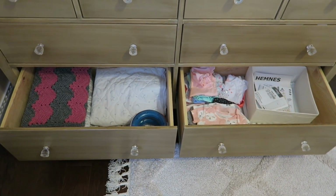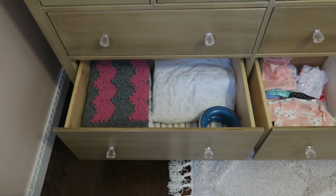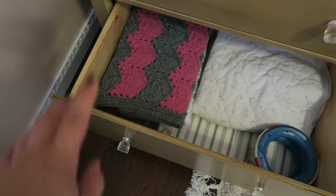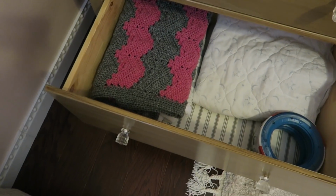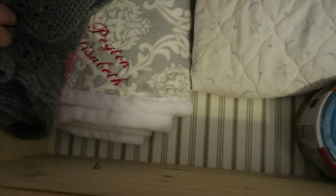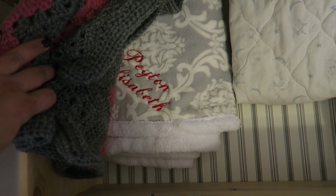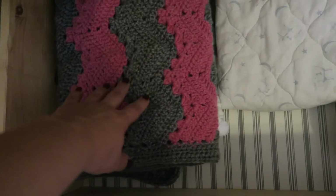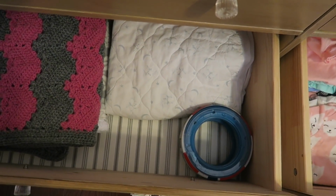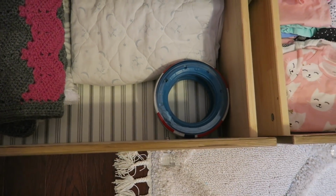Then in the bottom drawers, we've just got some blanket storage over here. Kim G crocheted her that one and a hat that was up in the top drawer. My friend monogrammed, well, embroidered this one with her name, Peyton Elizabeth. An extra crib mattress pad, extra Diaper Genie stuff.